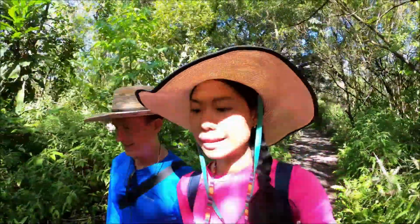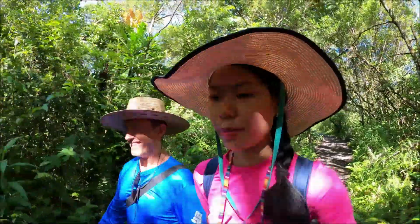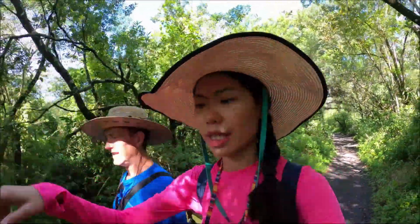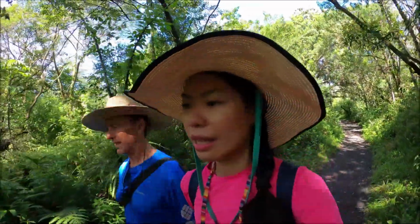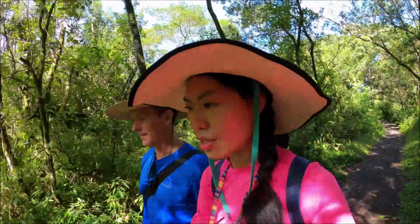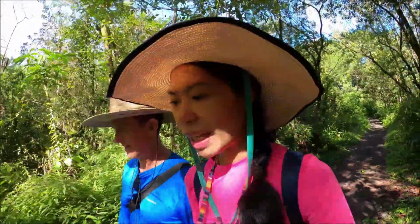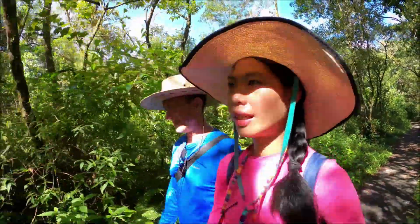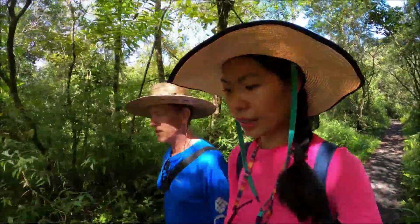We are on the hike now in the national park in La Fortuna, and this trail is about 6 kilometers. We will see the ceiba tree, 400 years old, and lava flow from 1992. There are two trails here in this national park.